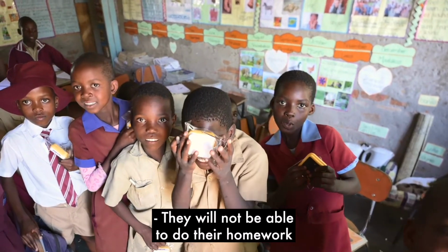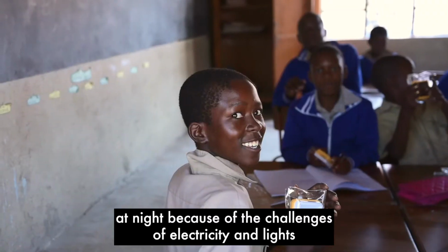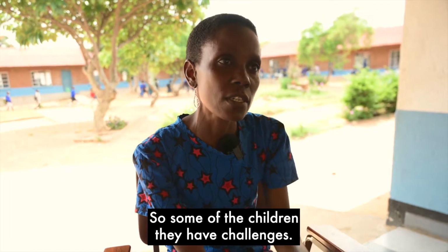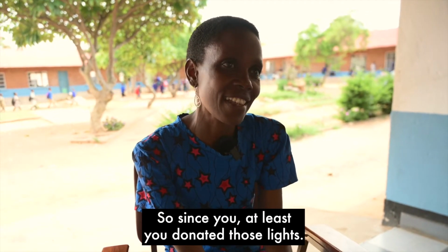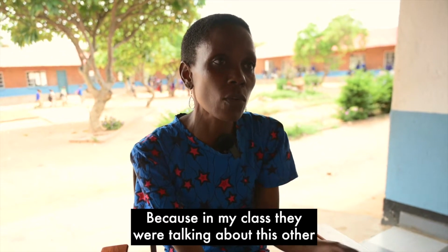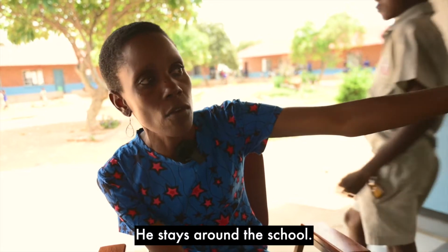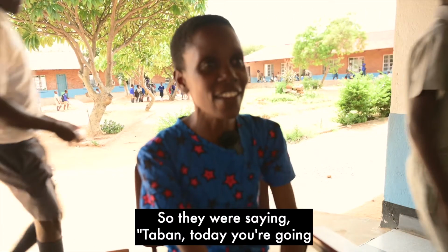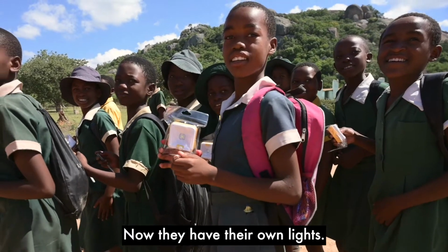They will not be able to do their homework at night because of the challenges of electricity and lights. So some of the children, they have challenges. So since we have at least donated those lights, because in my class they were talking about this other boy who is Taban. He stays around the school. There is no electricity. So they were saying, Taban, today you're going to do homework because you've got a light. Now they have their own lights.